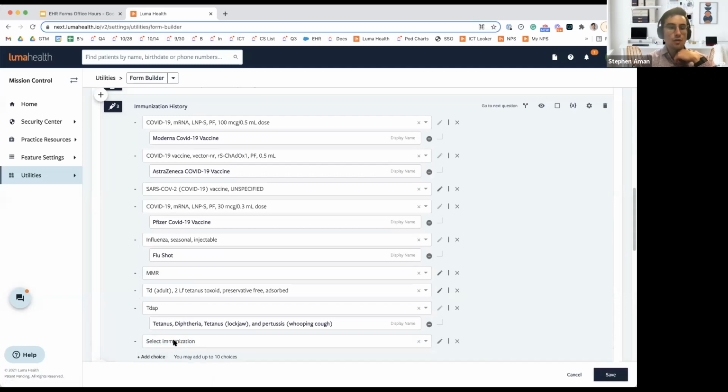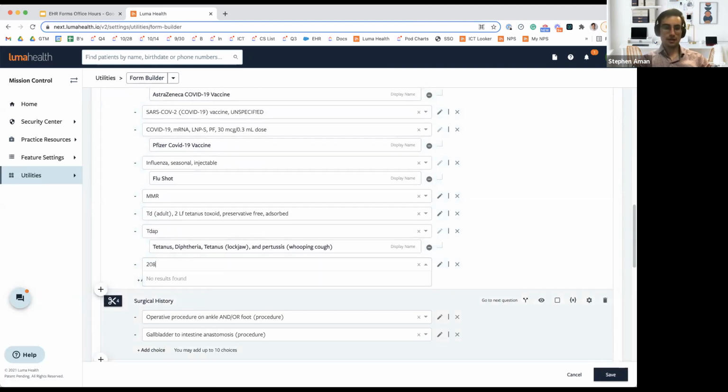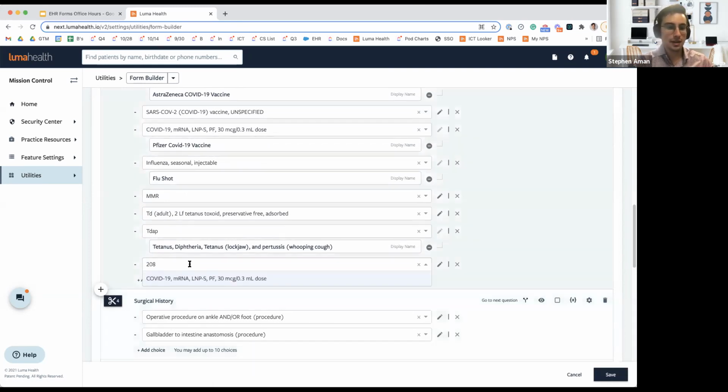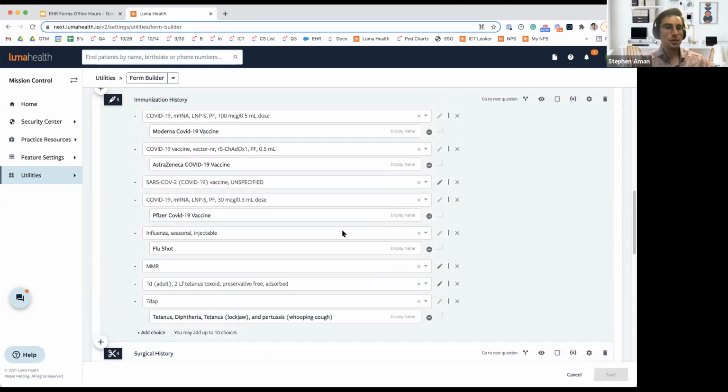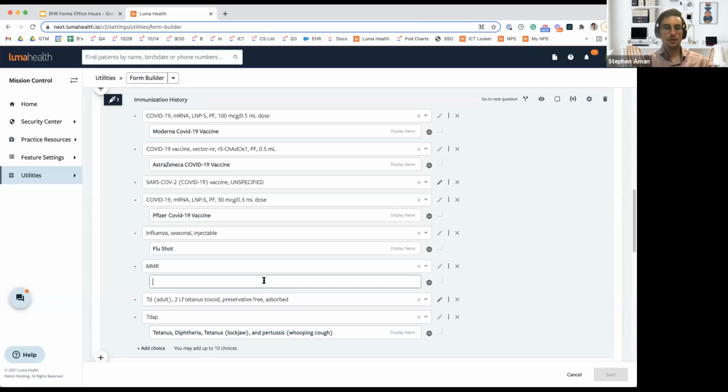And so for instance, if I wanted to put in another one, let's say I want to search for measles, I can go ahead and do that here. And likewise, I can search for, I know the Moderna CPT code 208, I can put that in as well. And then these here are the friendly names. So again, the clinical name's often pretty scary. You don't want your patient to see that. And so what you can do is put in a friendly name for this. You simply click on this pencil icon. So if I wanted to put in one for MMR, I could do that here. And we'll just put in MMR for the sake of the demo.